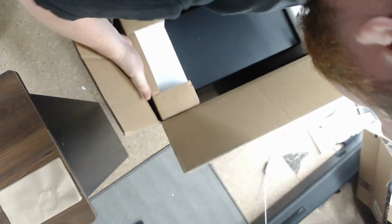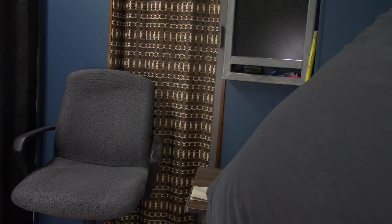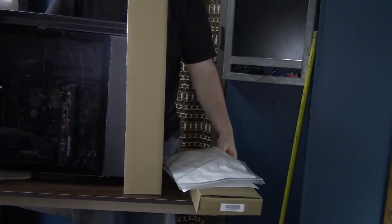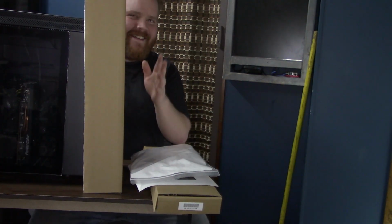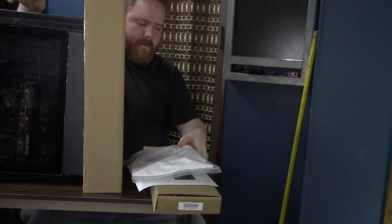Alright, so now, damn it! Might need help. Wait, stop. There's a handle right here. Right here. Oh, right there. Okay. Finally got it out of the box. This is a two-person job, unless you're not worried about ripping the box open. That's what she said. I'm going to actually set these to the side.